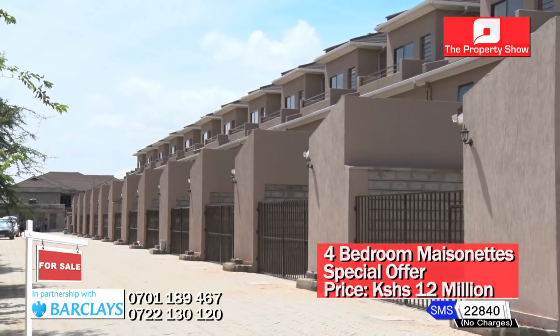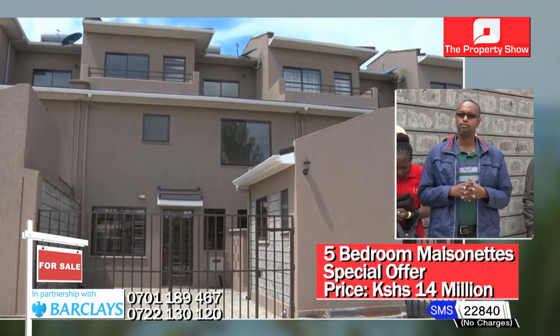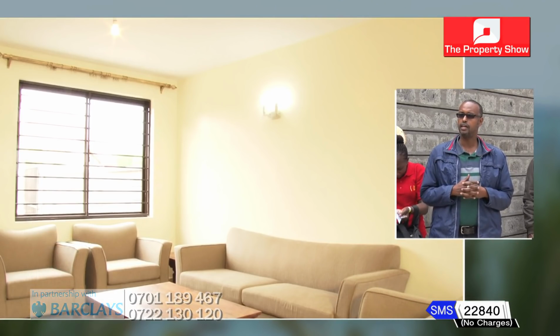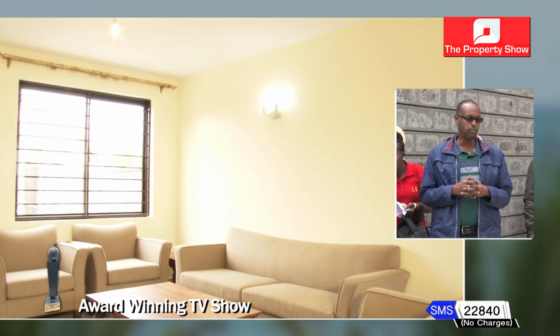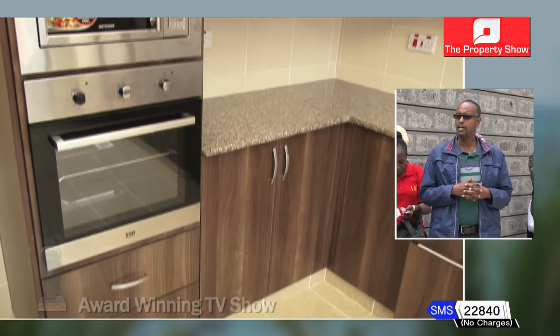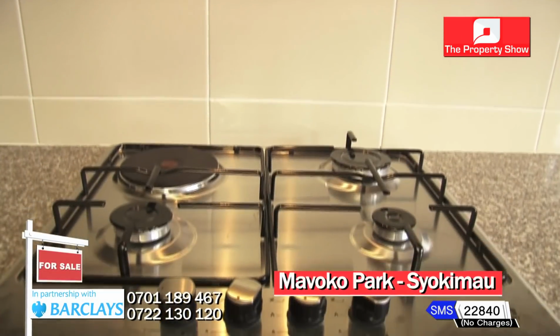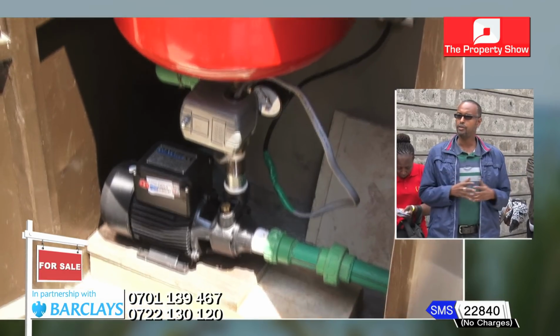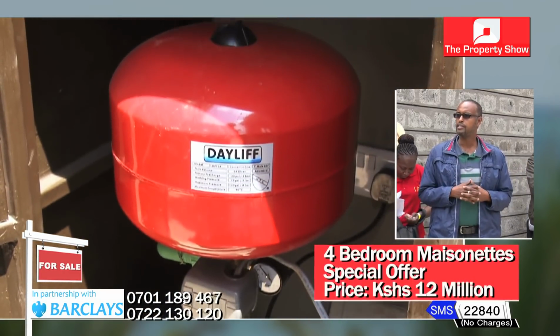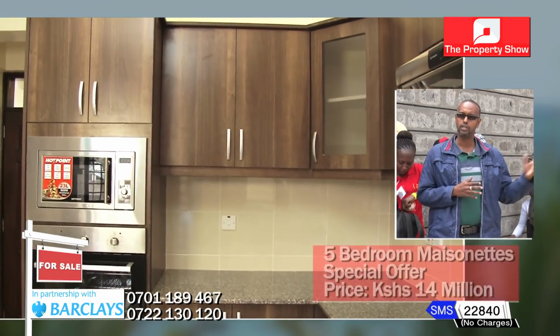Mavoko Park consists of 90 units of townhouses, tastefully done, 4- and 5-bedroom units that come with DSQ. As you've seen from the show house, all our kitchens are fully fitted. The microwave, the oven, the hob, the hood, all of them are standard. We've worked with credible and well-renowned suppliers within the market for the appliances and when it comes to any sanitary issues.